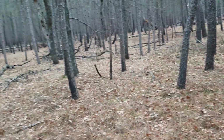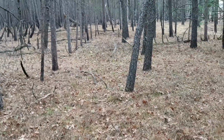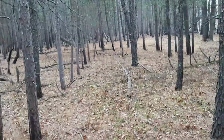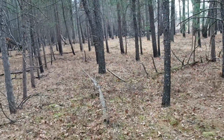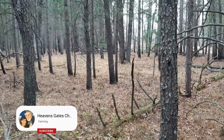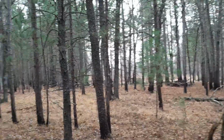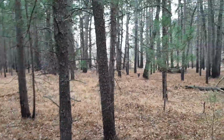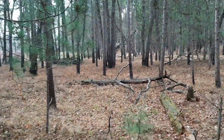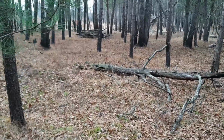Now, a lot of people, quite a few videos ago, said, wow, we see that these trees are all being planted in rows. And you're dead right. Back in the early 1900s, they came through here and lumbered everything, cut everything. I mean, it was barren. And of course, if you read any history in Michigan, the lumbering days, the CCC Corps came in here and replanted these forests to bring them back.